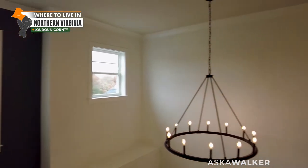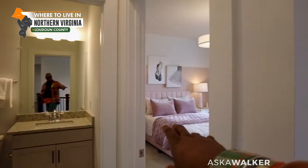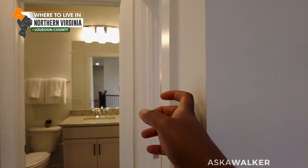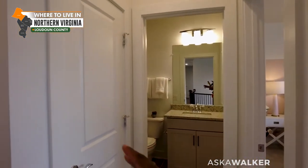All right. So now we're in the bedroom level. As soon as we get up the stairs, we have your bedroom to the right. We have a guest bedroom. This is the only guest bedroom that doesn't have its own bath. We have the bathroom, full bath right outside. This has a shower, linen closet.